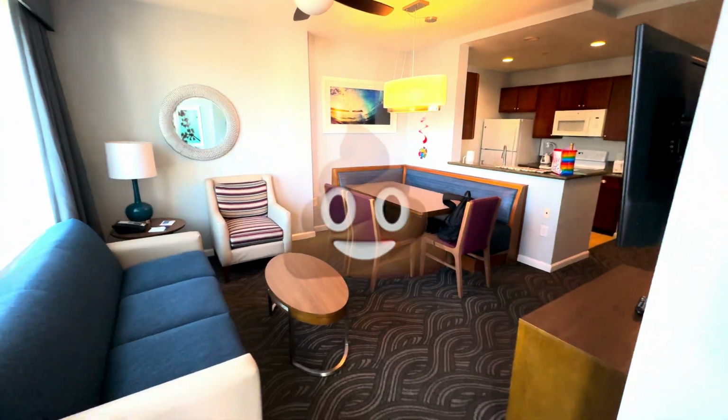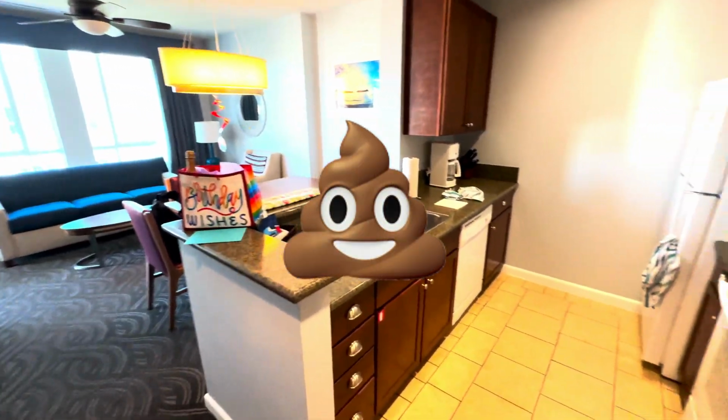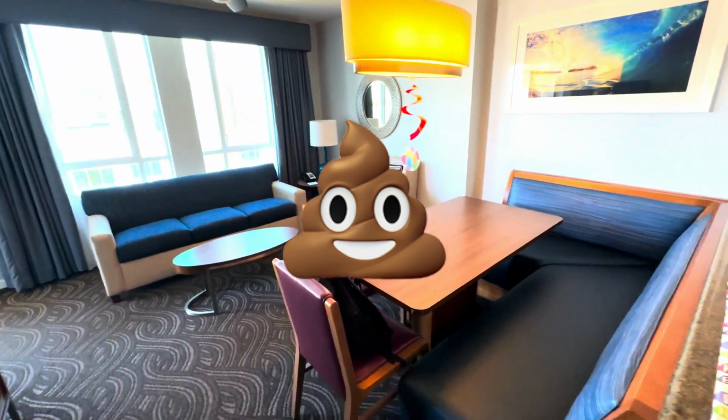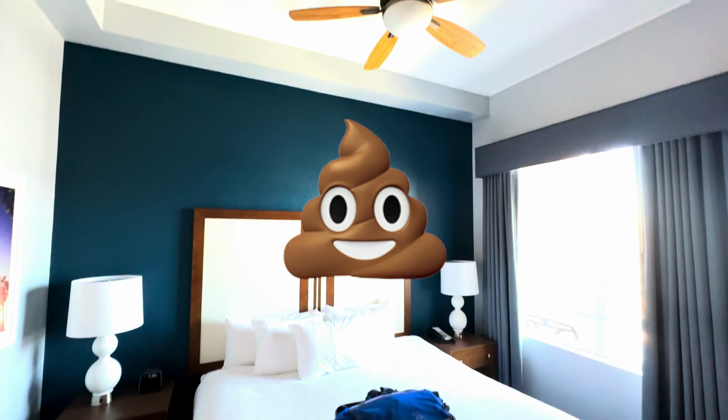Okay, let's talk about poop. There was a horrible sewage smell in the suite. Everywhere. Bedroom, living room, kitchen. It was in the reviews for this room, but I didn't think it would be that strong.